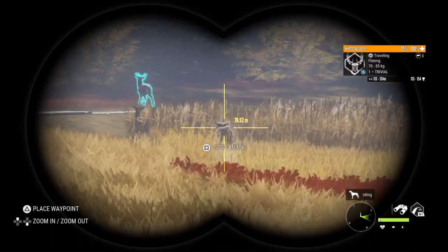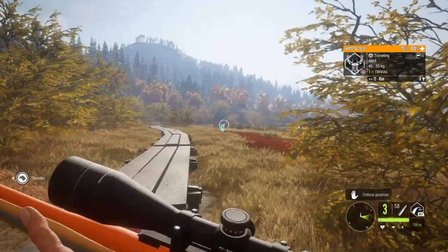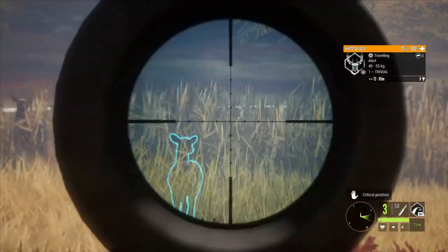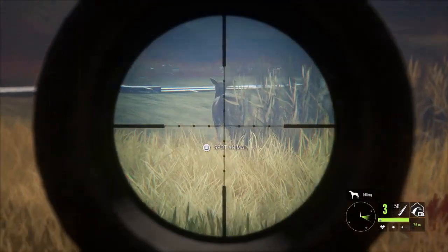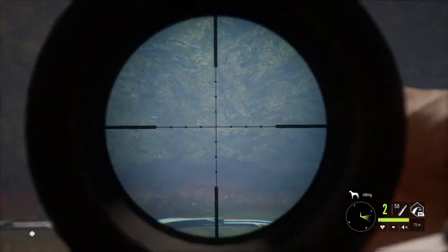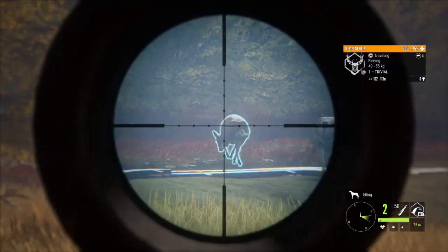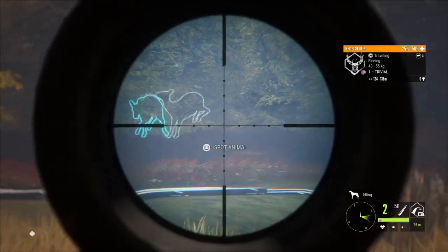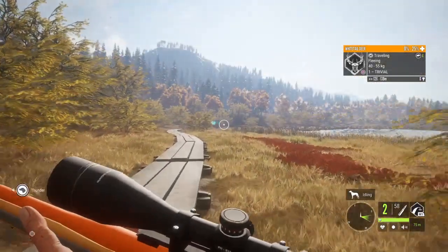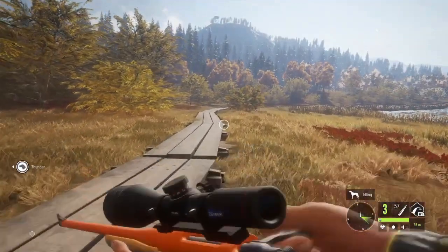We got a couple of does right there pretty close. I might take a shot on one of them. So I take a pretty hard quarter shot out in the rump and see what it does. It's going down. Yeah, it's done. The gun looks to have some thump to it.